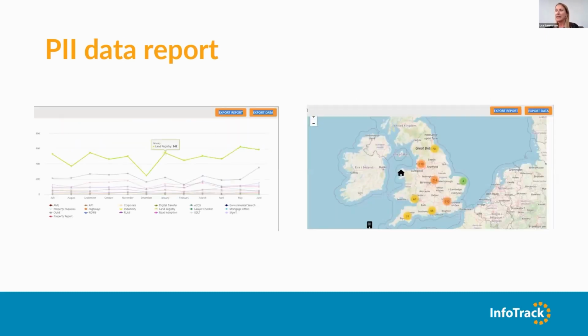If you see that there have been a number of international AML searches, you may want to investigate to see whether A, you want to be acting for those clients, or B, that the lawyer's acting on their behalf and managing the risk appropriately. It allows you to be proactive as opposed to reactive and manage that risk at the time, which is what insurers urge all law firms to be doing.